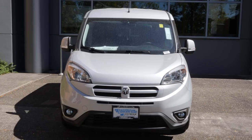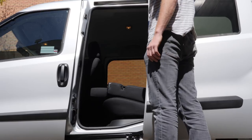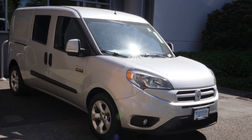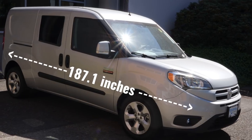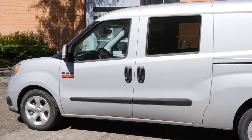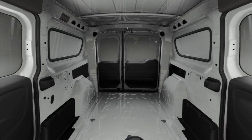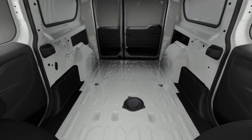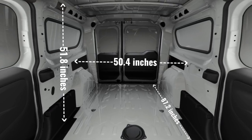All right, so we're looking at the Promaster City. I guess this is their passenger wagon version. They were nice enough to show me this, so you'll just have to imagine the cargo version. But they're very similar. Both on the outside are 187.1 inches long. So on the cargo van, it's gonna give you 131.7 cubic feet of cargo capacity.